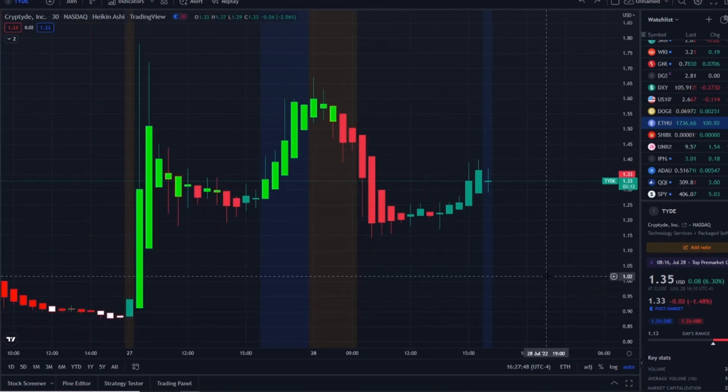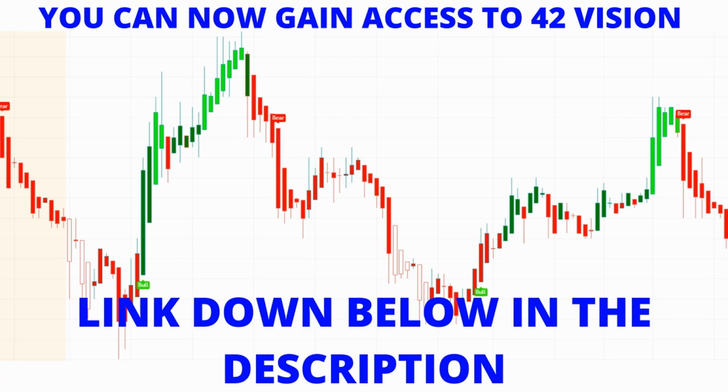Now we're going to look at this in different time frames, but I'm going to pull up the bull and bear indicators, which you can now gain access to as well.